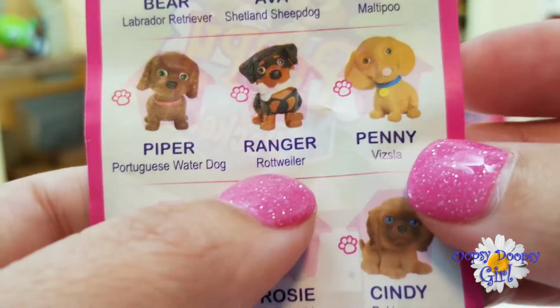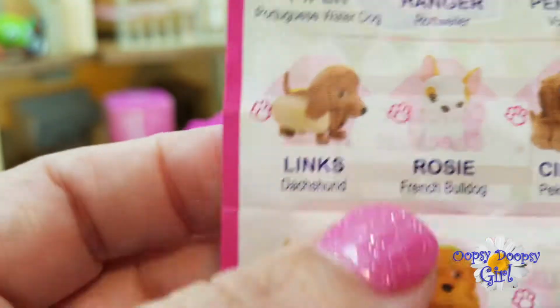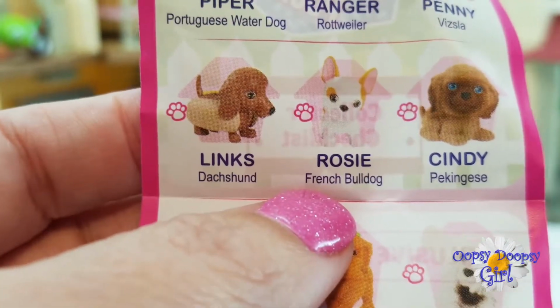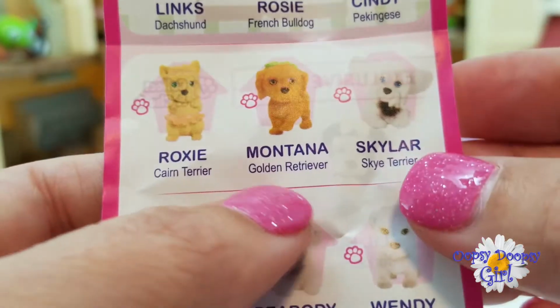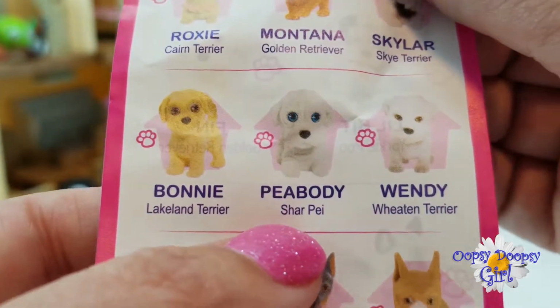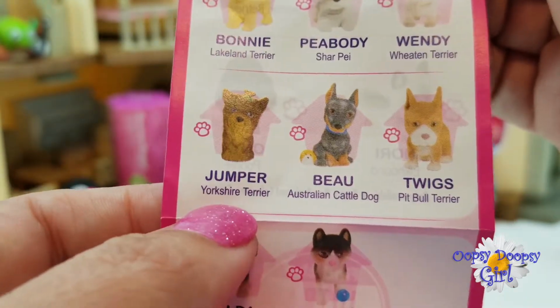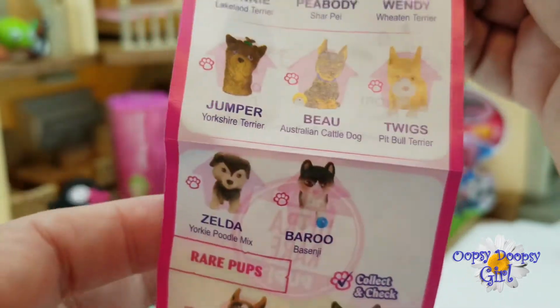is a Rottweiler, Penny, which is a Lynx, which is a Dachshund, Rosie, the French Bulldog, oh my goodness, how totally cute is she? Super cute! Cindy, which is a Pekingese, Roxy, which is a Cairn Terrier, Montana, Golden Retriever, Skylar, which is a Skye Terrier, Bonnie, the Lakeland Terrier, Peabody, which is a Shar Pei, Wendy, a Wheaten Terrier, Jumper, which is a Yorkshire Terrier, Beau, the Australian Kennel Dog, and Twigs, which is the Pitbull Terrier.